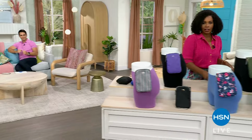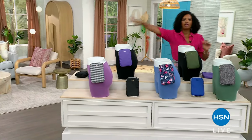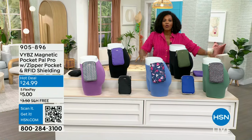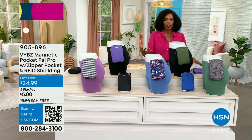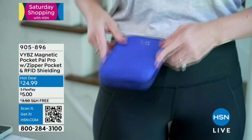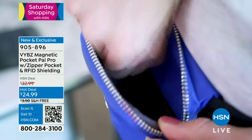I'm going to keep the shopping going. And a lot of us are on like a Saturday morning. We've got lots of errands to run, right? So we've got to go to the grocery store, the cleaners, and the market, and all those different things. And you want to do it as comfortably, as hands-free as you can possibly do it, right? And that's where the Vibes Magnetic Pocket Pal Pro, yet another pro in this hour, comes in.